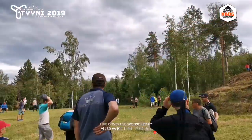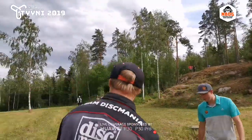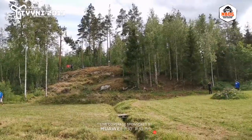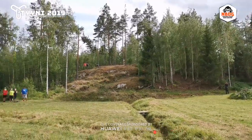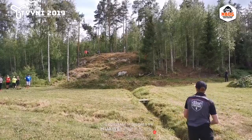It seems I was in fact fairly confused in the previous hole, so Eirick Oakley did score a par on that previous hole. And Leo is looking up at the basket from just the edge of this ditch.